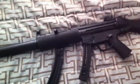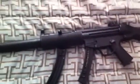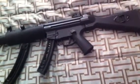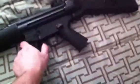And the guy did me pretty well. He gave me like $600 for the DPMS, and $300 for my GSG, and then about, I want to say, $300 for the Tech 9, and then he just gave me straight up the SIG 556R. Instead of giving me cash, he gave me that in trade and gave me a $100 bill. And he wanted $1,100 for the SIG 556R. So I think I did pretty well overall.